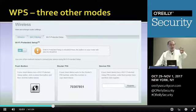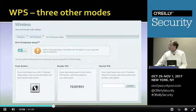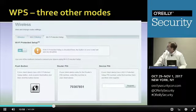WPS runs in 4 different modes. The one for setting up a new network was one no one used. Here are the 3 modes at the bottom. This is from a Linksys router. Push button, router PIN, and device PIN.